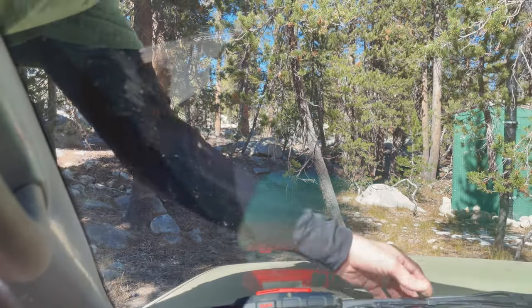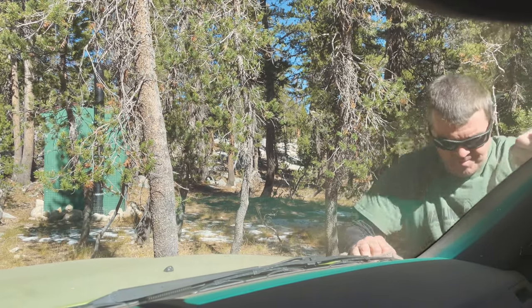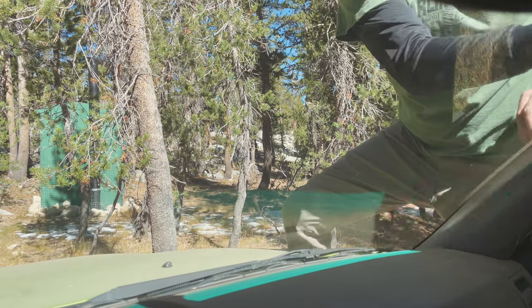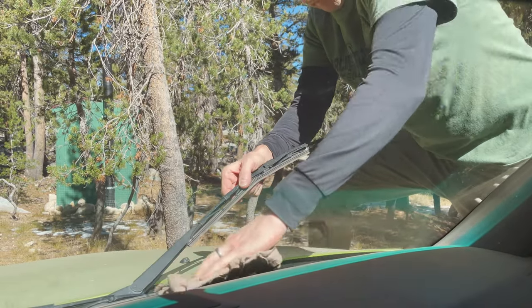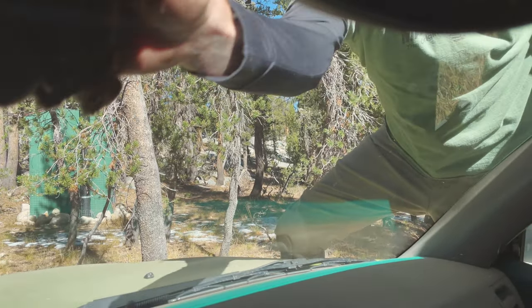This is classic Marlin treatment right here. Oh, Mike, what a gem. You know, if you're lucky enough, you might get Marlin or Mike. I don't know which one's better. To wash your windshield for you.